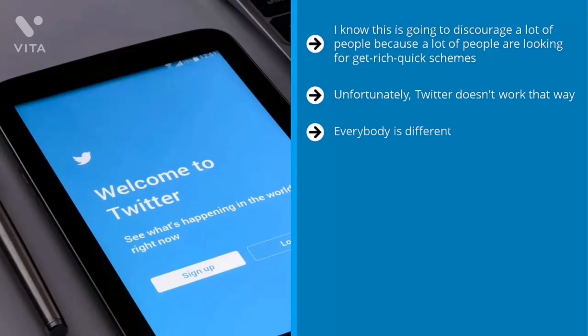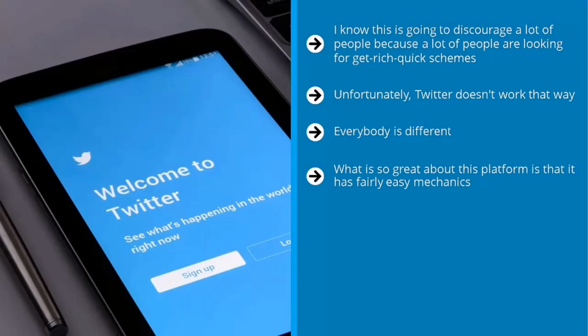Everybody is different. Everybody's situation is different. Everybody's goals are different. This is why you need to put in the time. The good news is if you are able to do that, you will be greatly rewarded by this platform because of certain key features of this system. What is so great about this platform is that it has fairly easy mechanics. It really does. When people use Twitter for the first time, they just tweet away. They just think of things to say, and in 140 characters, they tweet away.